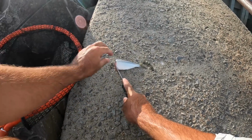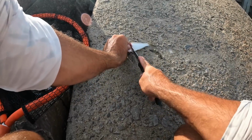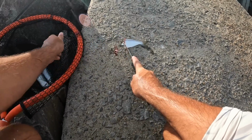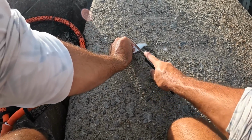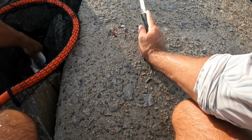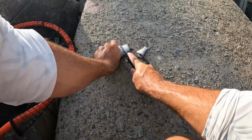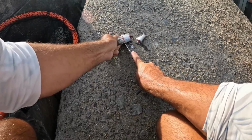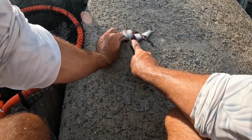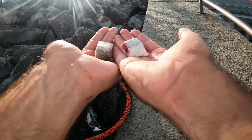Let's see how many pieces we can get off these guys. This is a little bit smaller than the other ones. I got 1, 2, 3, 4 pieces off this one. I could probably get 5 off of one of these guys. This here's a little bit bigger. 1, 2, 3. Yeah, I can get 5 off of this one. Okay, I think that's gonna be a good place to start.